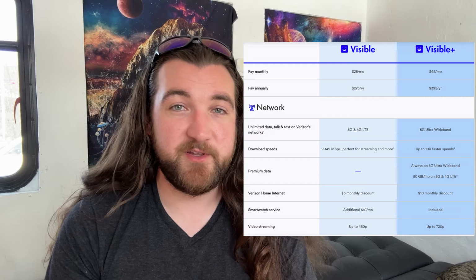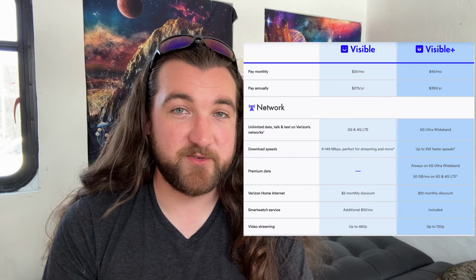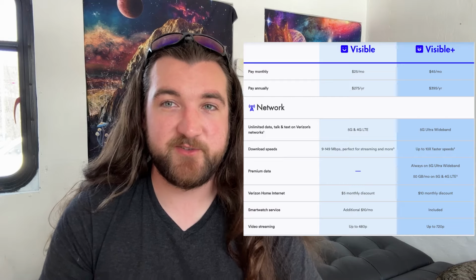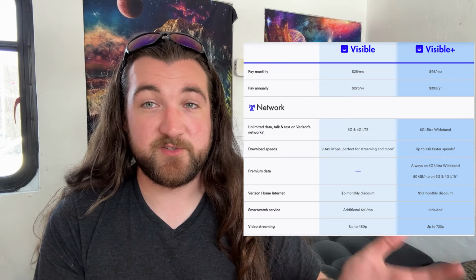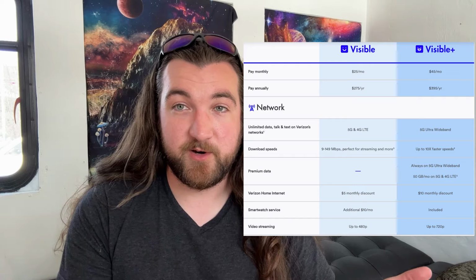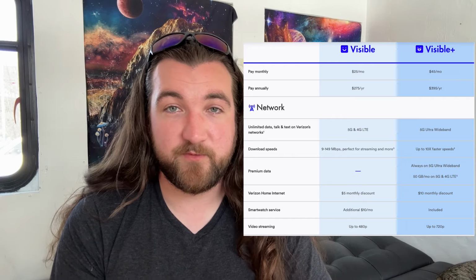But if there's a lot of people hitting the tower at the same time, for example, at a sporting event or a concert or something like that where there's literally thousands of devices connected to the same tower, those people are going to be served the high speed before you are. So in those specific instances, you might notice that your internet is very slow or very laggy.